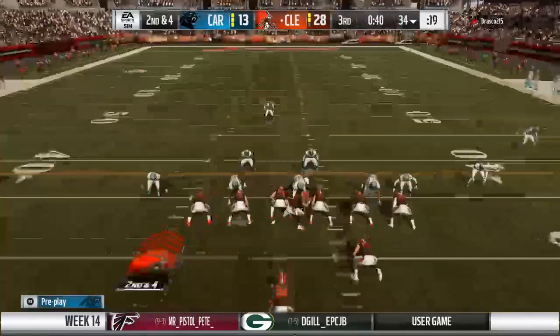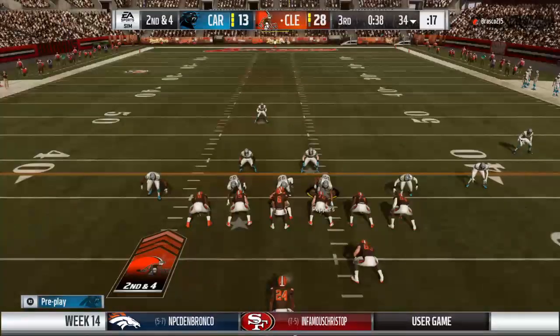Detroit! Detroit! Back 99 Philly, here we go!